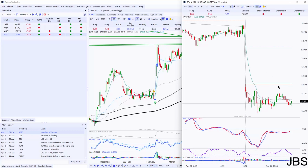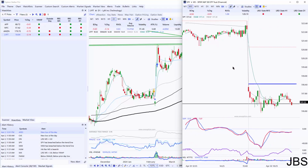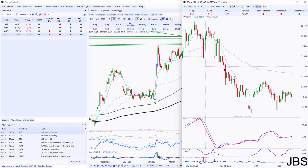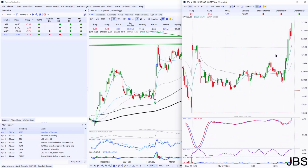So for me to be a 2, we break through the high of the day on some nice steady green candles. So instead of something like this, it might look something like this for a little bit longer. We have good volume, and we have some pretty orderly price action. For me to be a 3 bullish, we got to see some long green candles, right? I want something like this or something like this, where we have a range bound day, and this is a great example.